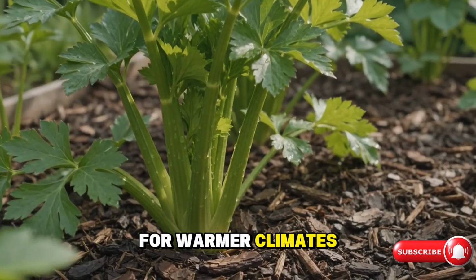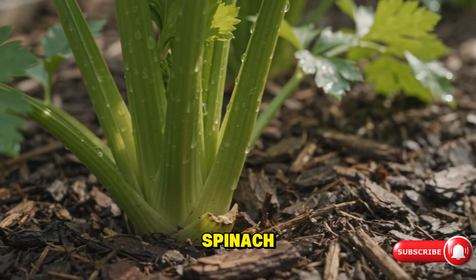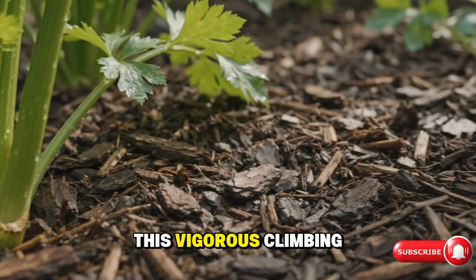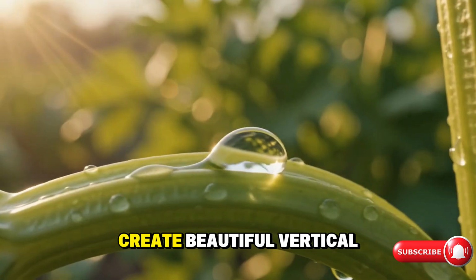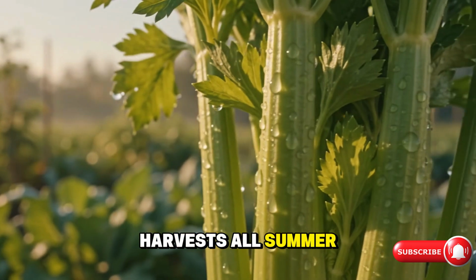For warmer climates, Malabar spinach provides an exciting alternative to traditional spinach. Unlike ordinary spinach that quickly bolts in heat, this vigorous climbing vine thrives in warm weather while happily growing in filtered sunlight. Its glossy leaves create beautiful vertical greenery while supplying nutritious harvests all summer long.